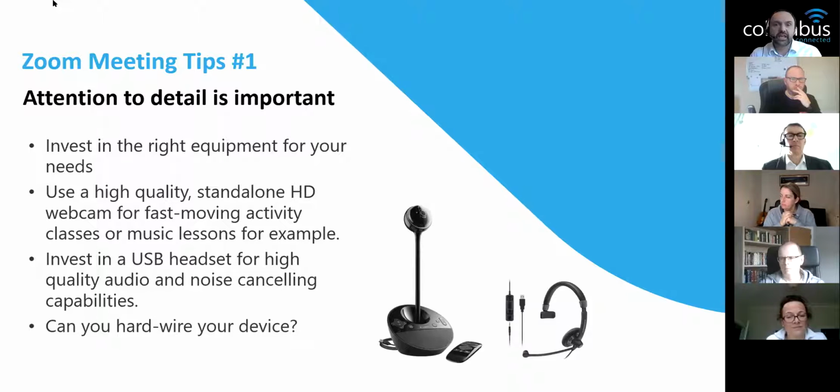The other thing is you need to look at investing in a USB headset. I think the best sound quality comes from using a USB headset. Yes, all the devices have a microphone, but depending on the distance you are from your device, it can sound quite muffled. It's not particularly clear if you don't use a USB headset. So for the highest quality experience using any video application, make sure you are using the right equipment.